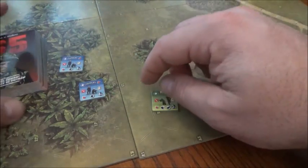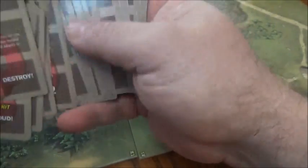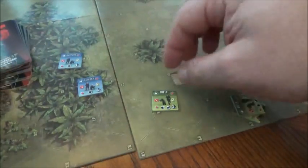Now that's particularly lucky, only because these cards are not shuffled. Here, even though it says destroyed, it would mean nothing because that's only pertaining to armor attacks. And you can see there's different colors of hit. There's red hits, and it really depends on the unit, and that's how they would take the hits.